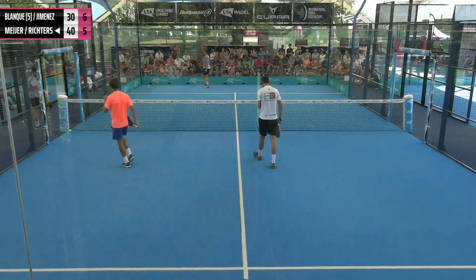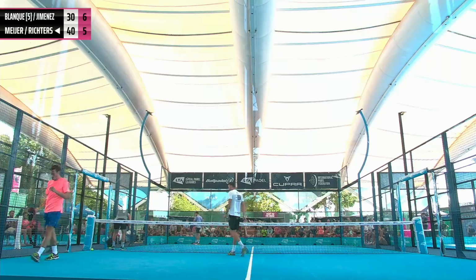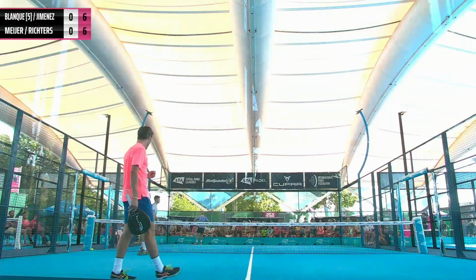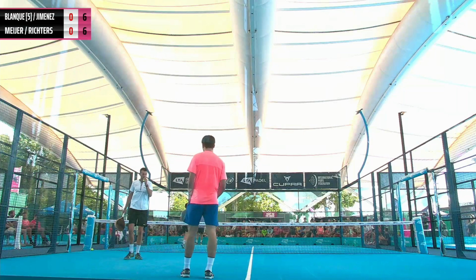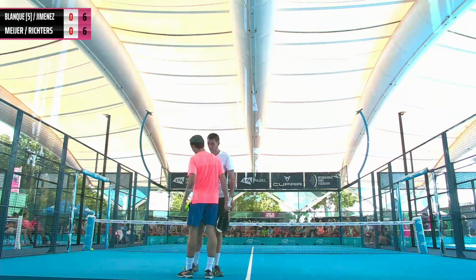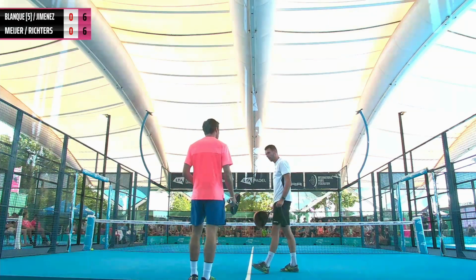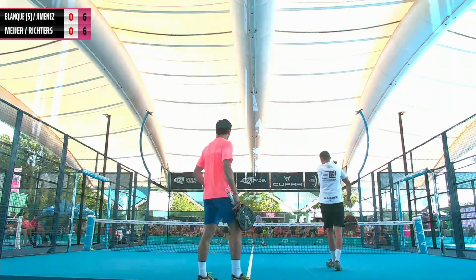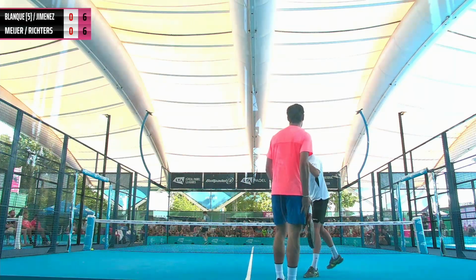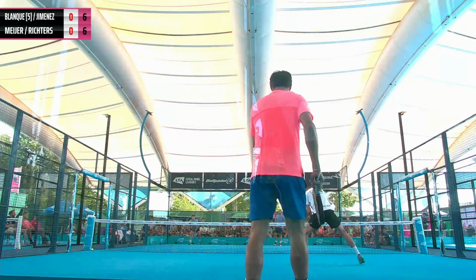Oh, he didn't touch it. Came off the fence. That is phenomenal play from both pairs there. Really, really good attacking, really good defence. And the fact that these points are going on so long is a testament to the defence there, because really, you know, these attacking smashes from both pairs is phenomenal.